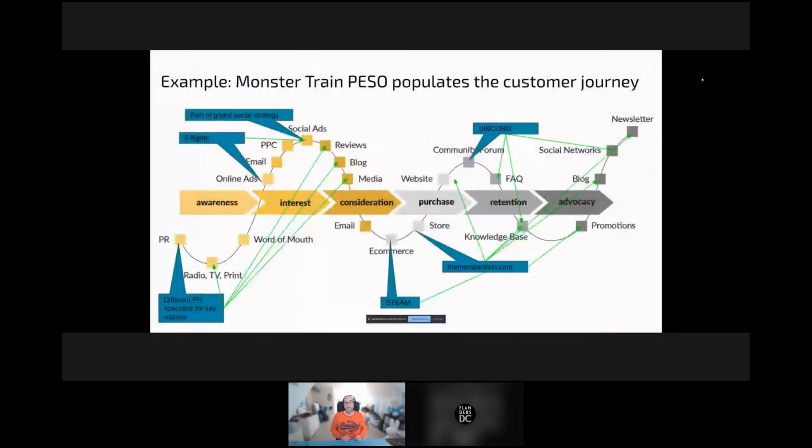And for Monster Train, I would say, as an example, this populates the customer journey. And the customer journey, again, is one of those power marketing terms from a few years back. But the trick here is just, again, it will give you a different perspective on what kind of journey gamers will take until they get to the purchasing point of your game. And it will also maybe inspire you to do combinations between them.